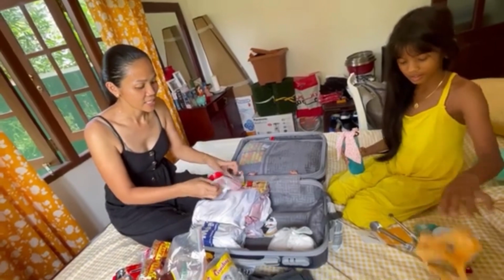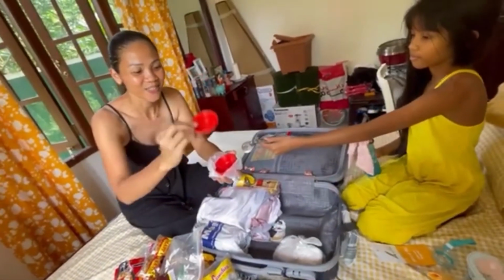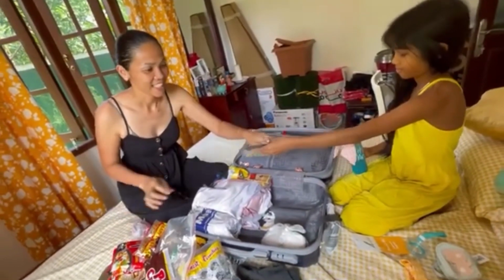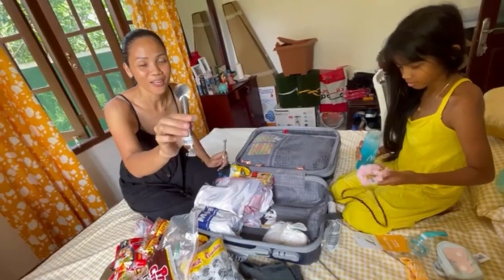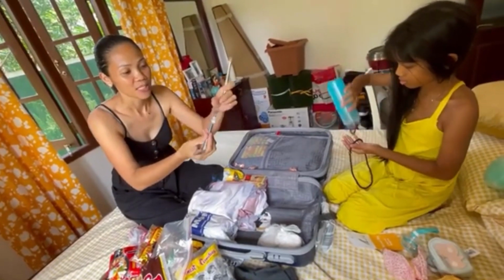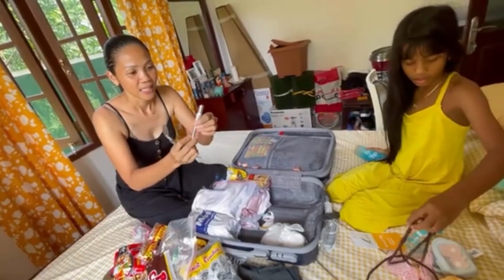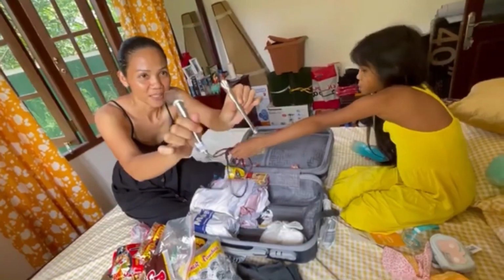I have this for the puto. I requested this one. I like it. And we have this one for coconut. Coconut, then it will gonna be like strips when you spread it like this. I like it both. Thank you so much, mother.